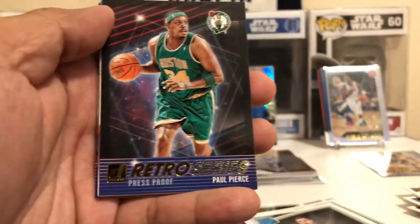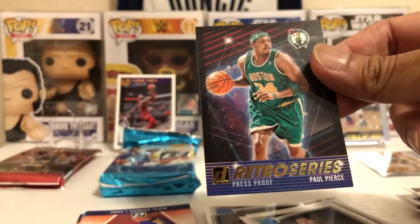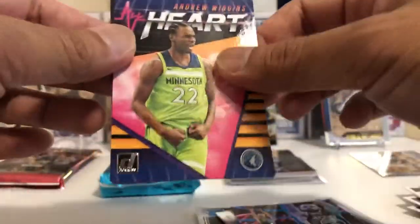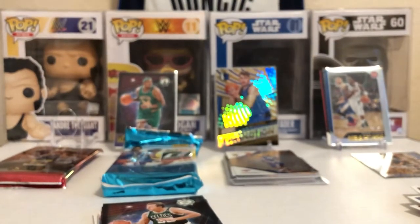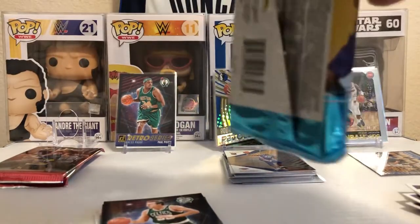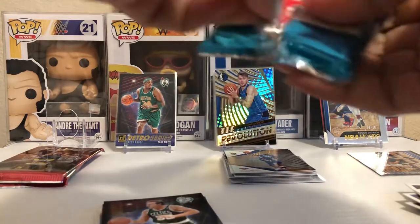All right. Some inserts. Press proof. Okay. Press proof of Paul Pierce. Thank you, Paul. Thank you, Paul. Paul Pierce. Put that up there. All right. We got some Rookie Kings, Mikal Bridges, John Wall, Steph Curry, Andrew Wiggins, and Larry Bird, a Larry Legend. So put that over there. So just base inserts, base rookies, and one press proof. So not bad. Not terrible. But this could turn around. We shall see.